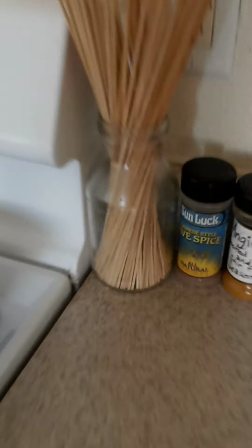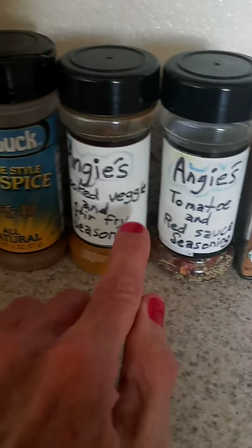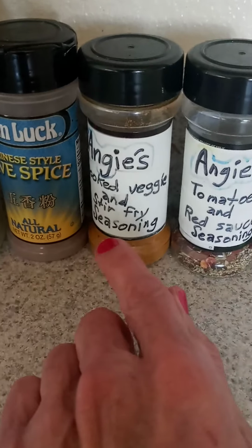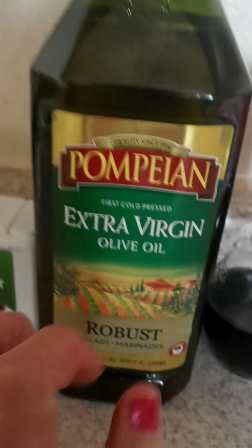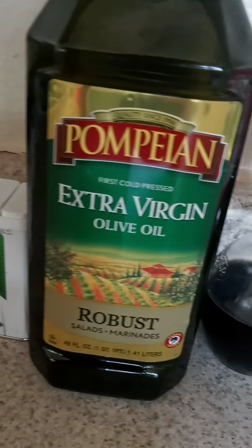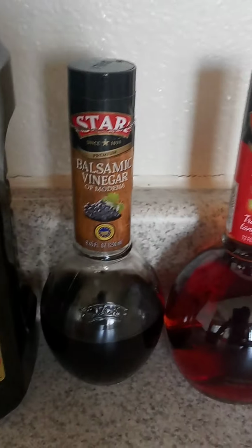Then I got my spices that I use for everything. I'll do a video on that one, Angie's salt-free diet, but none of these have salt in them. Those are just my inventions. Of course, you want to get first cold pressed extra virgin olive oil. The other pressings can get moldy and they just scrape the mold off the top.